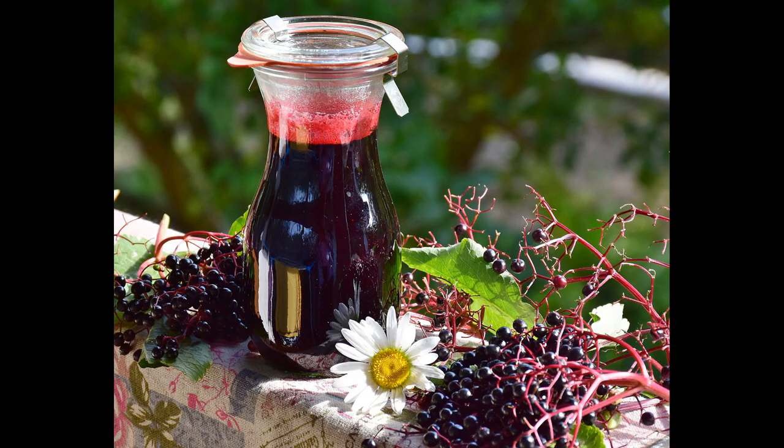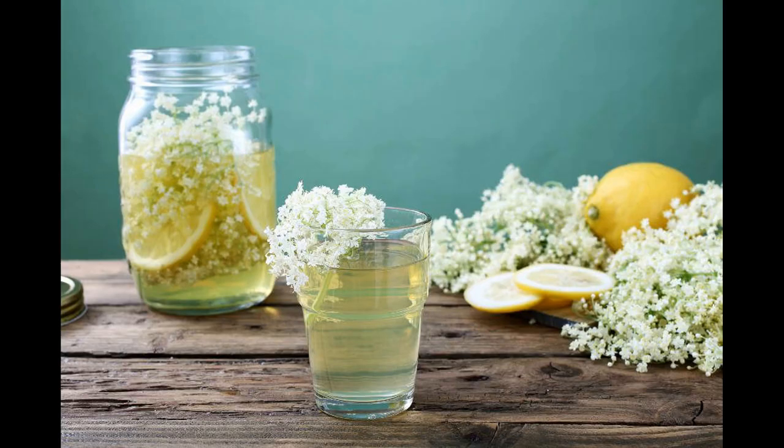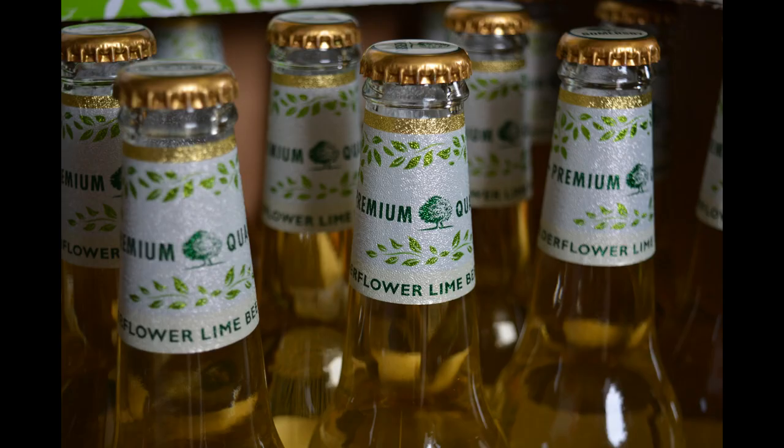sweet fragrance. The berries can be made into elderflower wine, elderflower liqueur, elderflower cordial, and even elderflower champagne. It has a wonderful, refreshing taste, especially when added to sweets and desserts, and is best served chilled, but always cook the berries first, as they shouldn't be eaten raw.